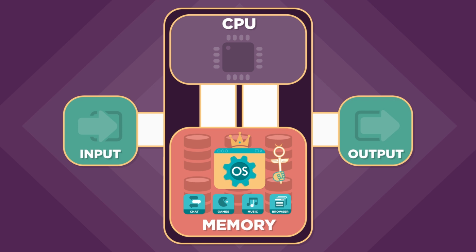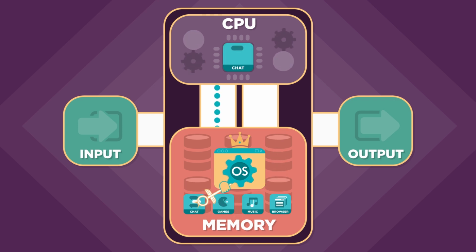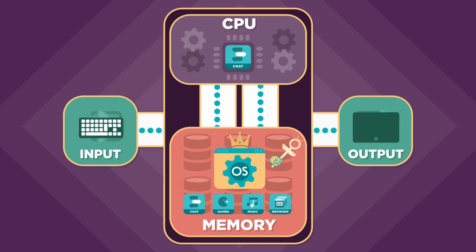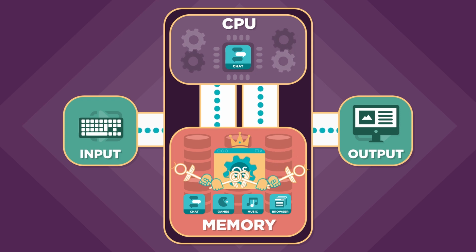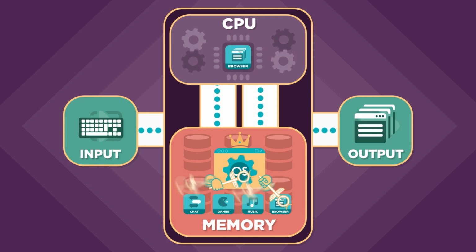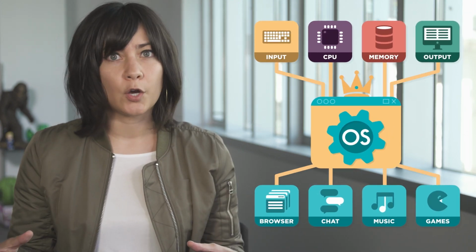It decides when a program is run by the central processing unit and whether that program can access the computer's input and output devices. And when you think your computer is running many programs at once, in reality, it's the operating system that's quickly switching between programs, sharing that CPU for fractions of a second. Inside every computer is an operating system managing software that controls the computer's hardware.